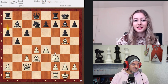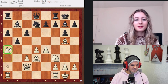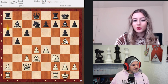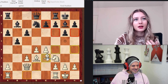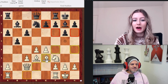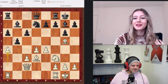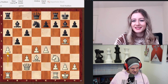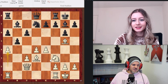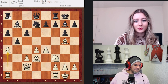Exactly. Yeah. a4 is a good way to keep the pressure on b5 and make sure that black has to think twice before playing c5. So what you did with your first move was more, how do you say, you were preparing for when c5 does happen, but by playing a4, you're more making sure that it doesn't happen, if that makes sense. Absolutely, of course, totally, yeah. And that's a much stronger move after all, for a lot of reasons.